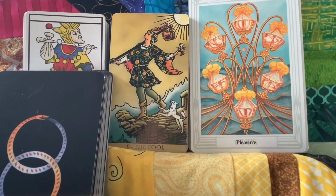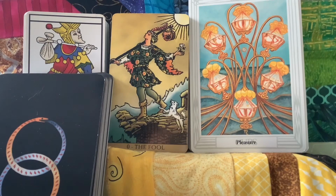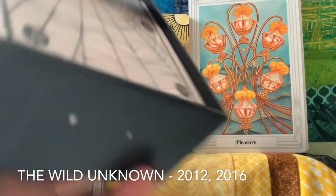Yeah, okay. Then another one, which is gonna be, I think, a little controversial, but that's what game changer decks are, no? They are controversial. The whole community goes buzzing about them. So, it's gonna be the Wild Unknown. Oh, yeah. So, the Wild Unknown Tarot.